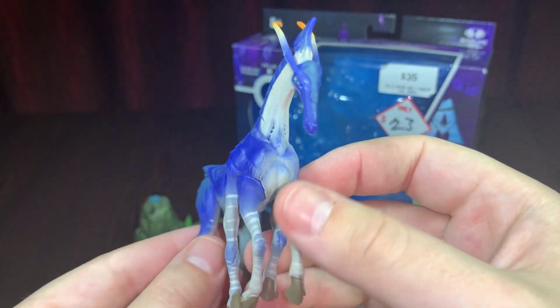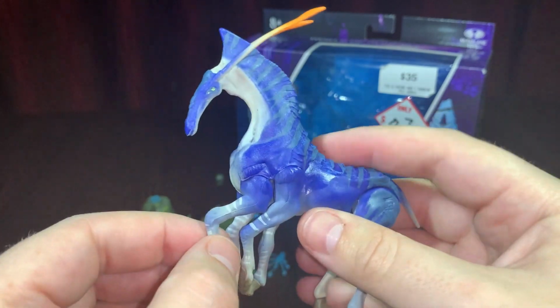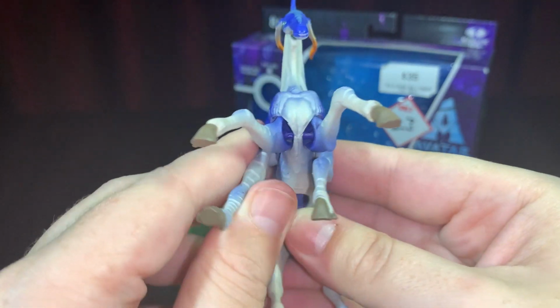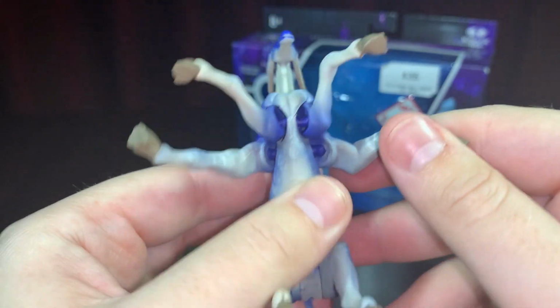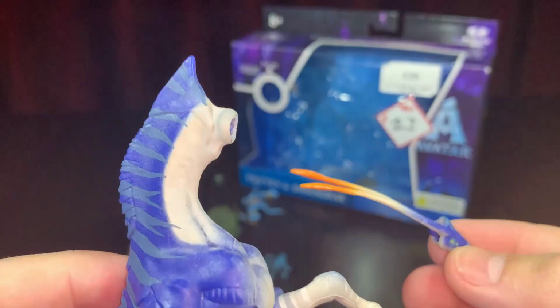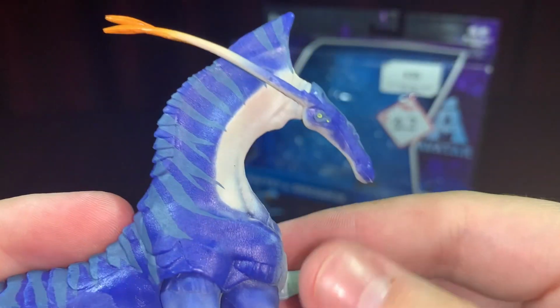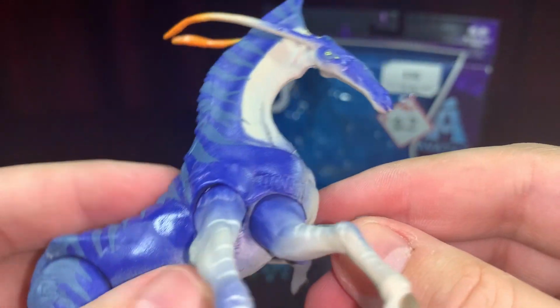The details of this one make me very happy, and I'm glad that I bought this one especially. I think that the articulation of the figure is really great. It's very reminiscent of some of the earlier Avatar toys from when I was a kid. Its head is on a little ball joint piece there. It just connects like so. I like a lot of those colors. I really like those paints as well.